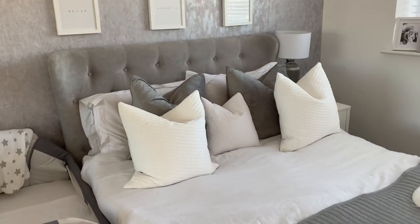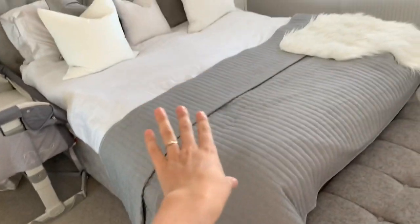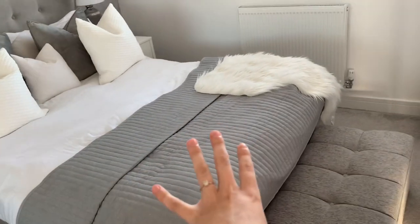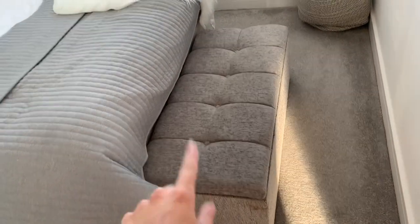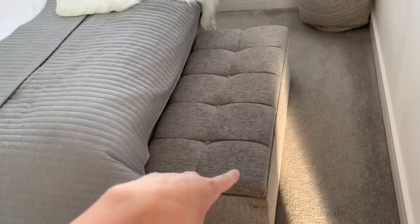So we ended up finding this one, which I love, and then it lifts up, so it's got all of the storage underneath as well, which is so handy. We wouldn't be without it. And then I just bought this matching ottoman. I can't remember where this was from, but it's got all of my loungewear in, so that's really handy.